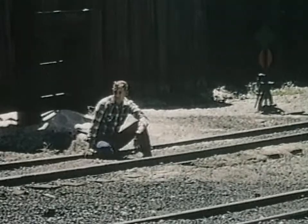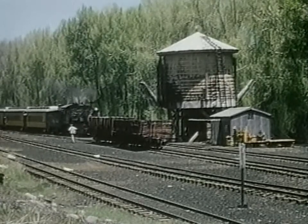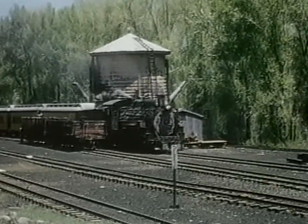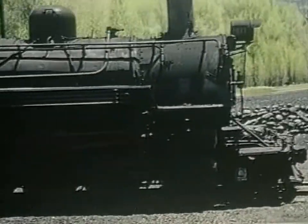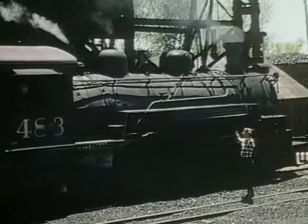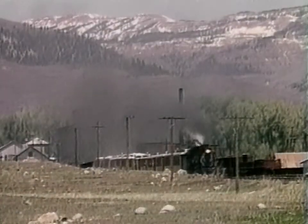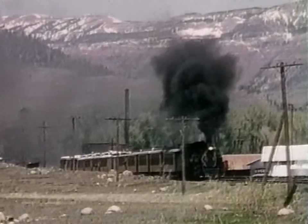Meanwhile at Chama, the crews wait for the arrival of the train. Chama was a division point for the railroad. It served as a helper stop for trains heading toward Cumbres as well as a lumber town. Extensive train servicing could be completed here when necessary. The train continues its westerly journey after it leaves Chama. The tracks of the Cumbres and Toltec end here today, and a Y serves to turn locos.